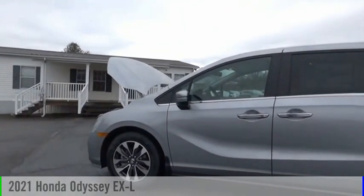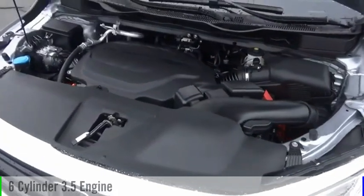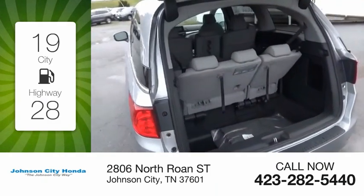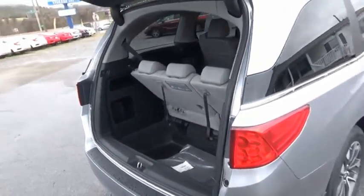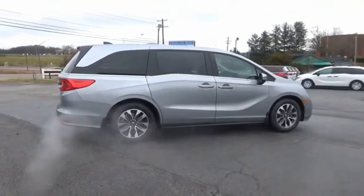Take a ride in the 2021 Odyssey. This vehicle is powered by a front-wheel drive, six-cylinder, 3.5-liter engine. Great fuel efficiency saves you money by requiring fewer trips to the gas station. The Honda Odyssey is a showcase of distinguished style, captivating technology, and advanced safety features. A must for all families.